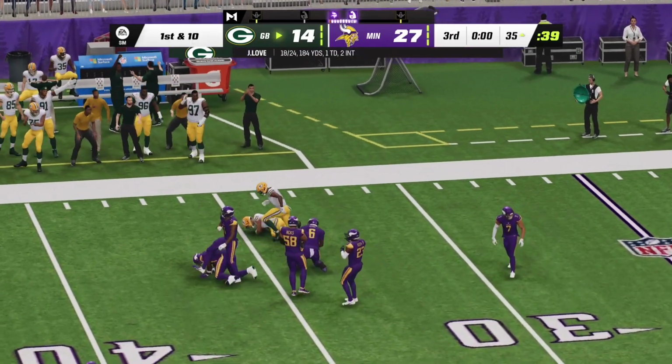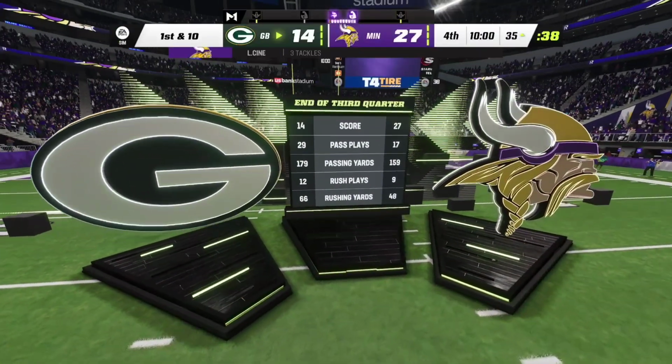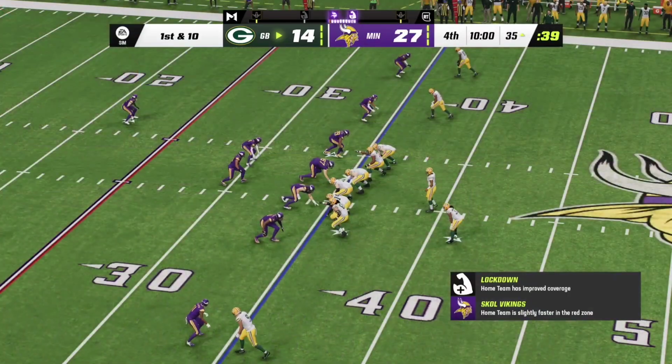And he will be taken down, but a big pickup there on what's going to be the final play of the 3rd quarter. 1 quarter remains here as we wrap up the week on a Monday night. This is the National Football League on EA Sports.